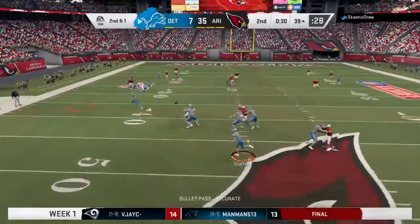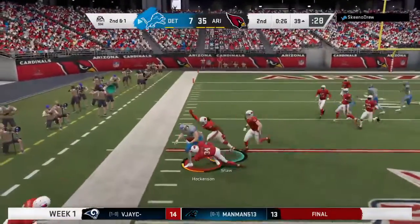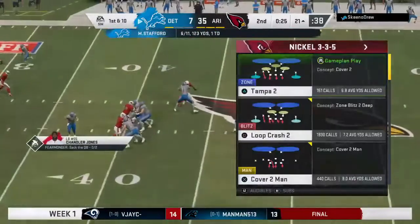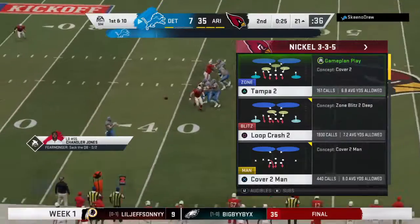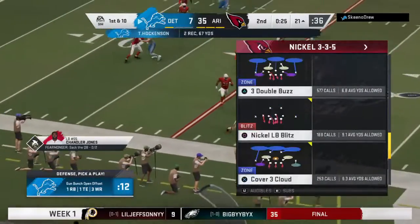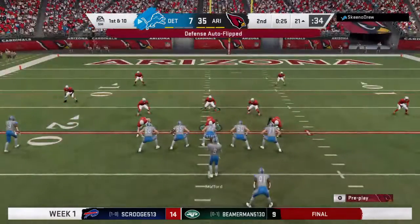Stafford looks to throw again. Open man, he's got him, the tight end Hockenson. First down for the Lions on a nice pickup of 18 yards. When this offense can get their tight ends involved, they can move the football. Here, a nice route, able to look it in, and picks up the first down.